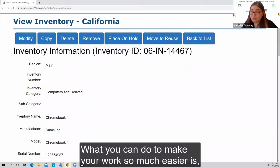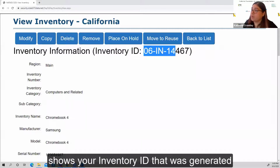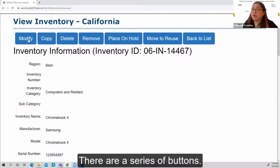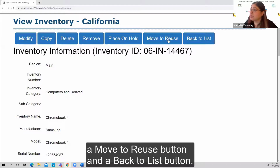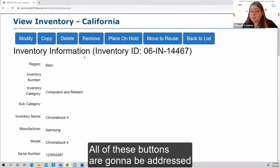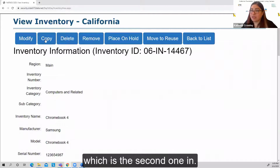So what you can do to make your work so much easier is below the View Inventory banner and above the Inventory Information banner, which, by the way, shows your inventory ID that was generated when you created this item. There are a series of buttons. There's a modify button, a copy button, a delete button, a remove button, a place on hold button, a move to reuse button, and a back to list button. All of these buttons are going to be addressed in future guides, but for just the purposes of the day, when we're dealing with inventory entry, we're going to focus on the copy button, which is the second one in.